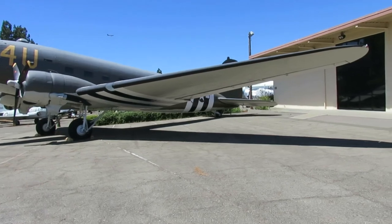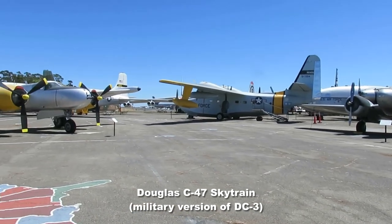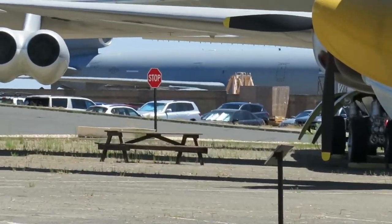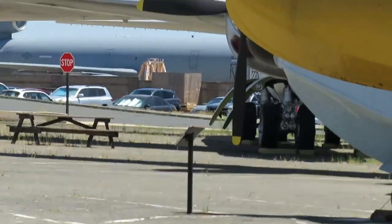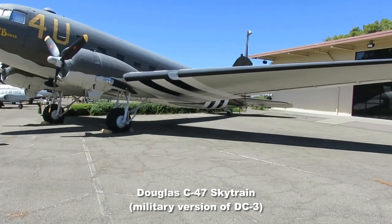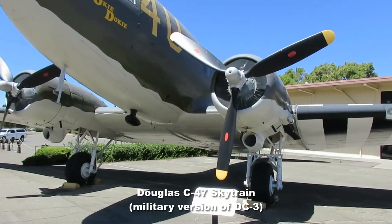So now we're in the air park outside the museum, and the first airplane we encounter is a C-47. Oh, let's take a moment here. There's a KC-10 sitting down there in the distance. You can see the third engine up on the tail. Anyway, so we have a C-47 here. The Douglas C-47 Skytrain.